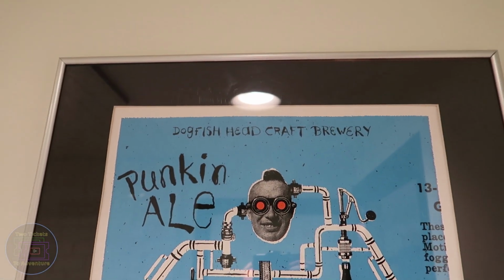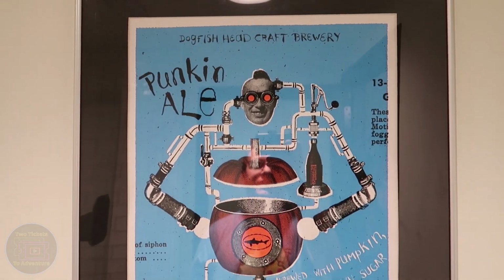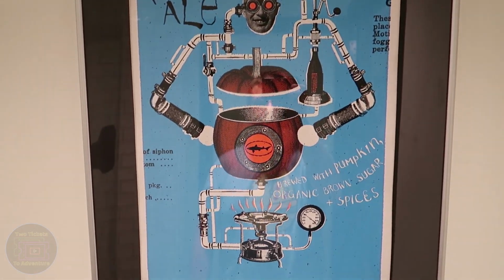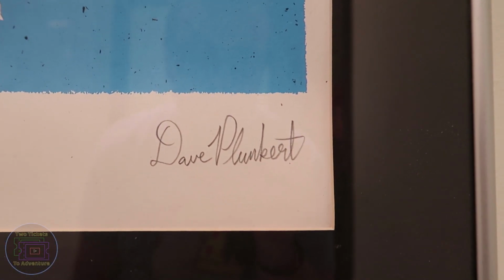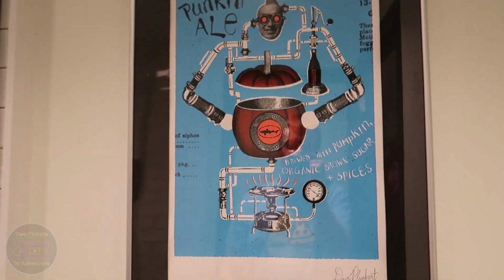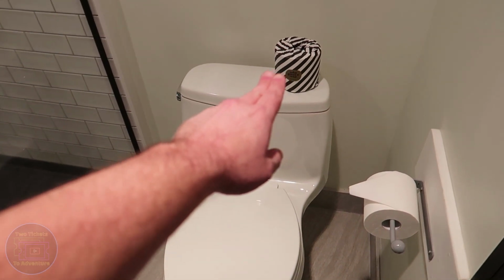Of course, there's really cool art in this room, and here's the first piece that we see. This one is for the pumpkin ale. I'm not sure what year this is, but it is done by David Plunkert. Really neat to see here. And of course, that is right over the toilet here with the zebra toilet paper.